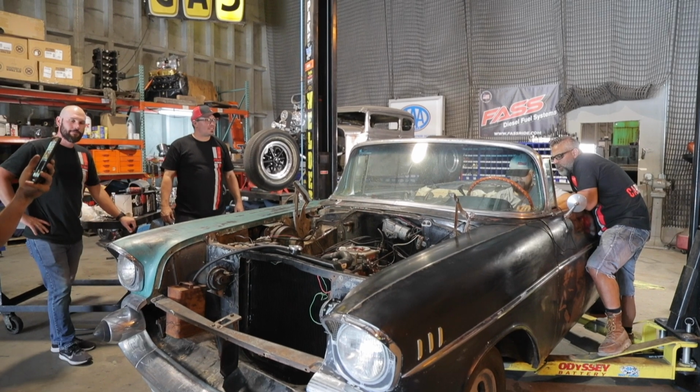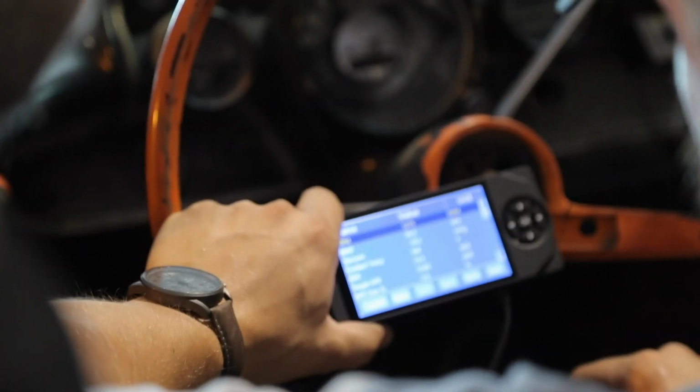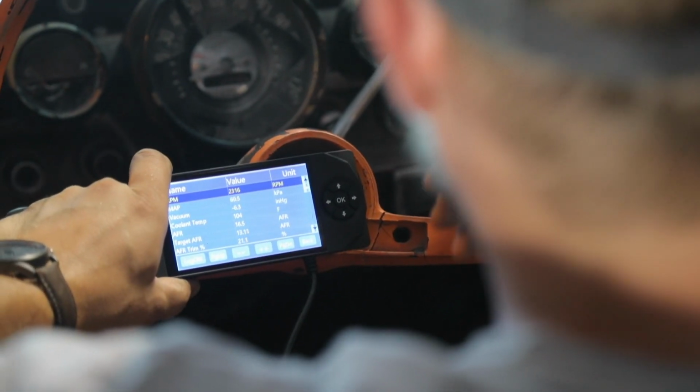So what do you got going there? This is accelerator pump stuff. Oh. You know, it's only at 100 degrees right now, so let it warm up. It's got to be up at least like 180 before I want to be doing any tuning. Right.